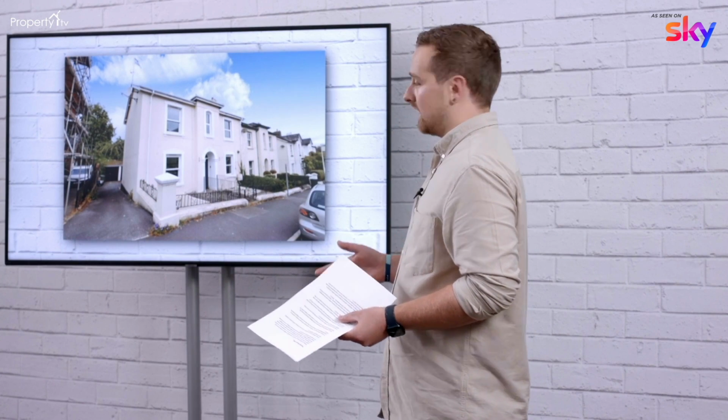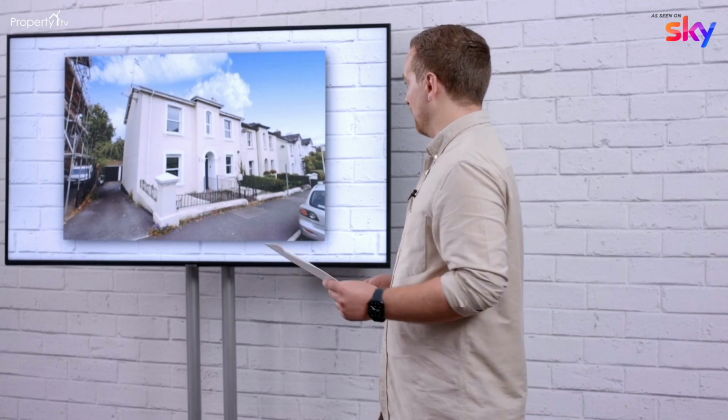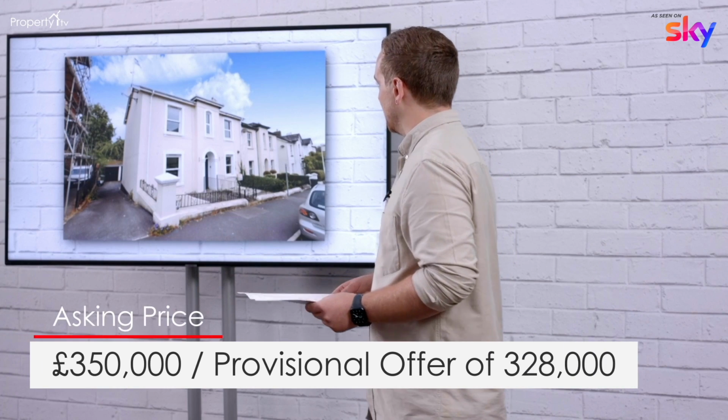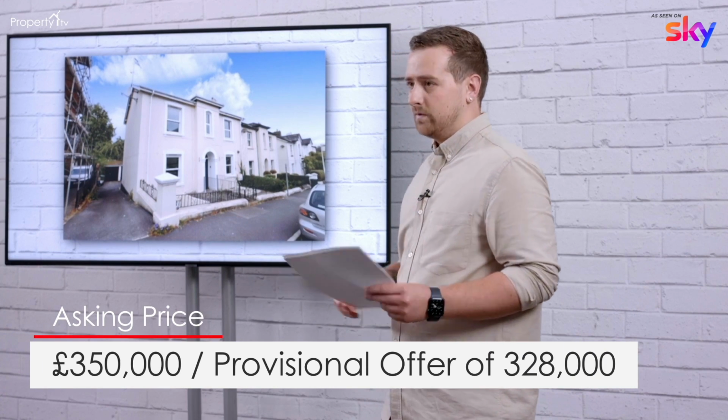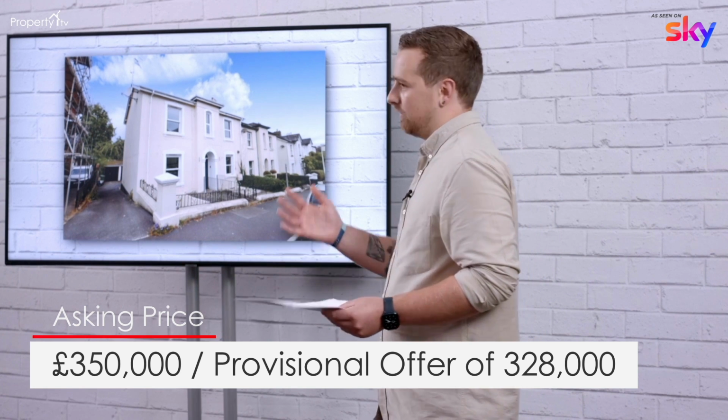Because of that, it does have fire doors, fire alarms, all those things in place to be compliant as a HMO. Newton Abbot in the Teignbridge Council area is a really strong area for rentals. Like much of the UK, there's a bit of a rental crisis going on there. There's just not enough in the local area. This one is currently on the market at 350,000. However, I've got a provisional offer accepted at 328,000, as that was the lowest the association were willing to go because they've got grants to pay off.